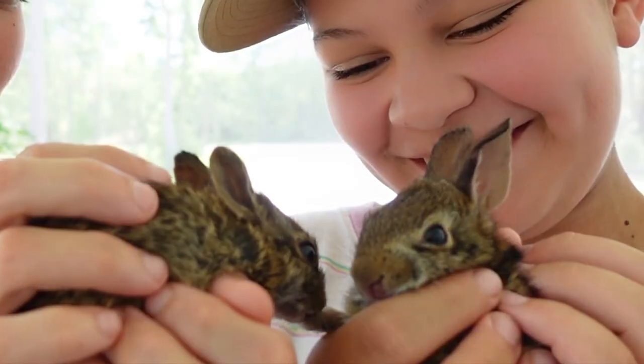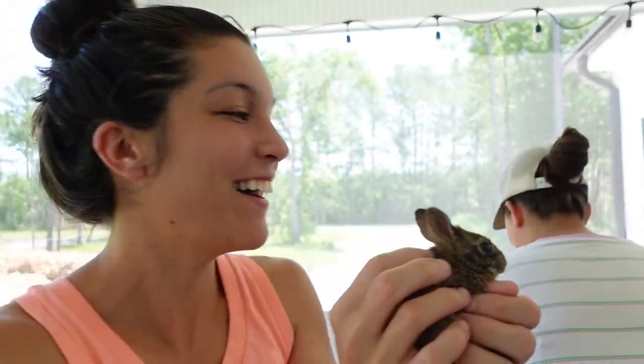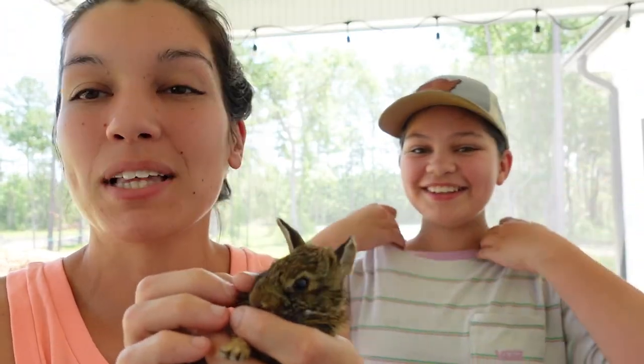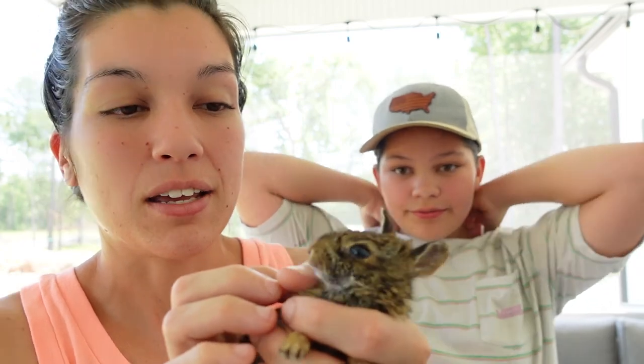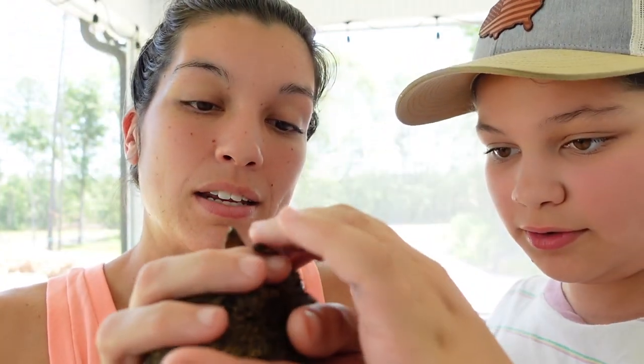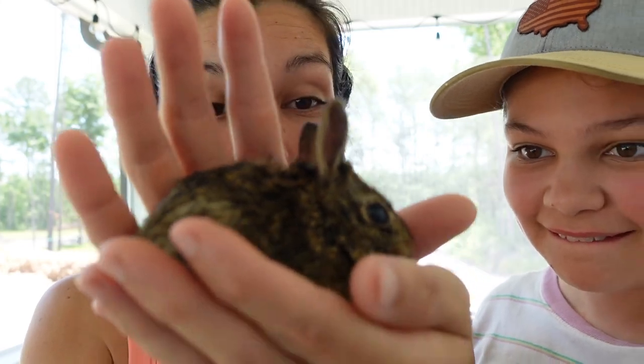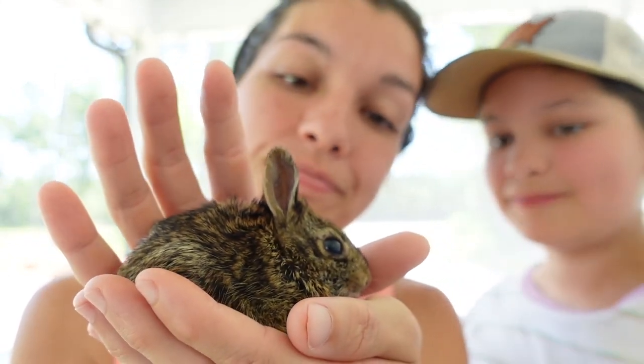Bunny kisses. Oh, and a bite. Okay, so we're going to make them a new habitat today, and we're going to show you guys how we've been feeding them, what we've been feeding them, and just give you a little insight into what our life has been like for the past week with a foster bunny.